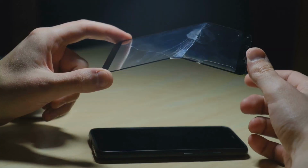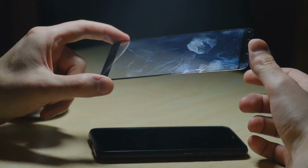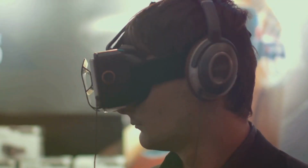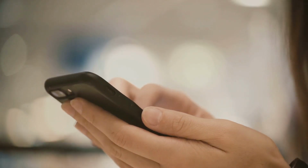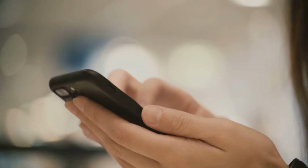This intricate dance of technology happens within layers of glass and plastic, invisible to the naked eye. So, are you ready to dive deeper into this marvel of modern technology? Let's delve deeper into this intricately layered marvel, starting with the capacitive layer. The capacitive layer, sensitive to electrical charges, acts as the nerve center of your touchscreen. This thin layer, invisible to the naked eye, is where the magic happens.